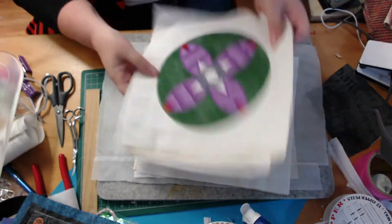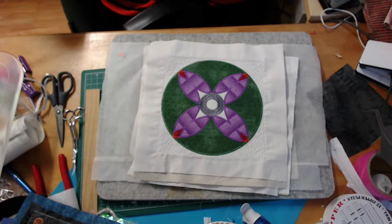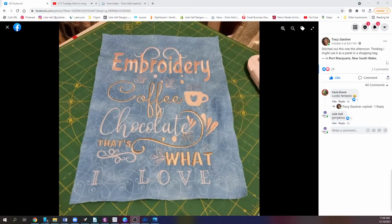I know that there's been people who've been putting up their designs. Yes, I have put one on. This is just what people have been doing. Oh, Diddy, absolutely my strongest prayers and best regards for your daughter. That's going to be a nasty thing for all of you to go through. So this was Tracy Gardner's, and this was one of the free designs that we had last year.